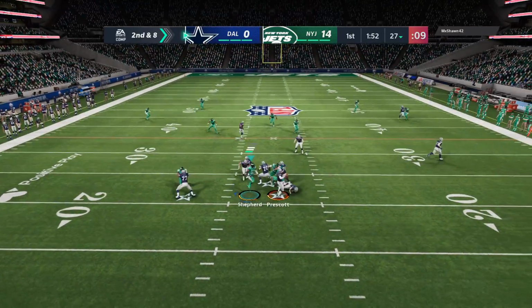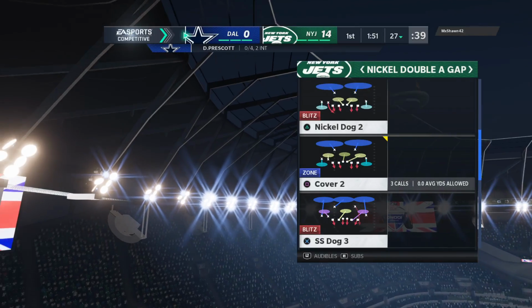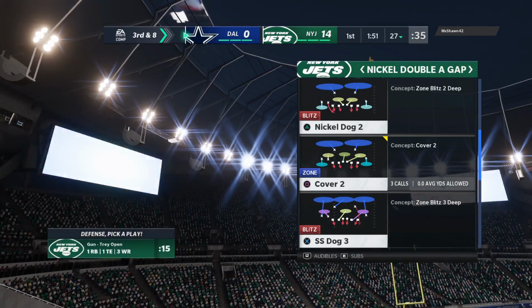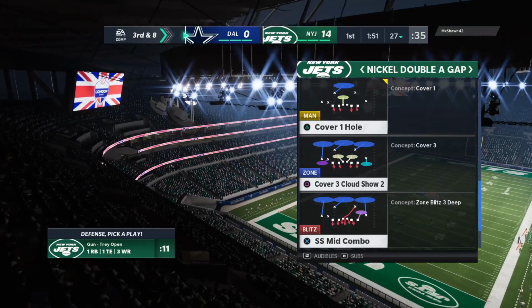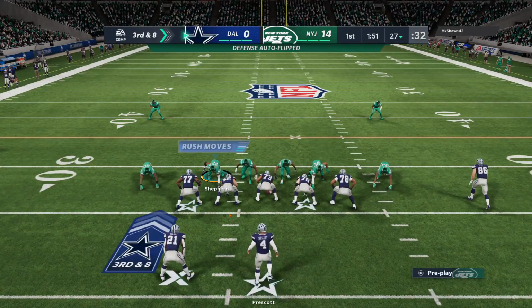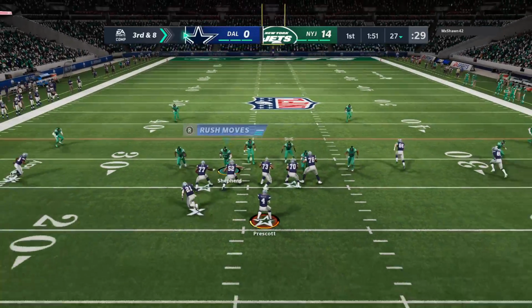From the 27, Prescott. And that is incomplete. A lot of force bearing down on him there. He could not hang on. It's 3rd down. And he's missed now in his first 4 passing attempts. The rhythm is just not there to begin this ball game. So the failure to connect on 2nd down, that leaves him staring up here at a 3rd and 8.